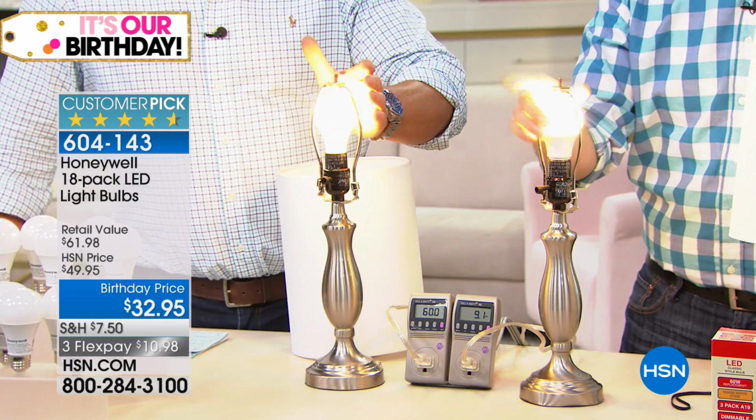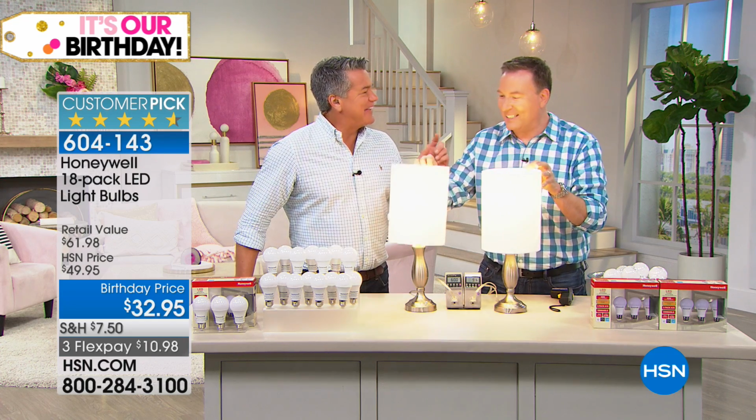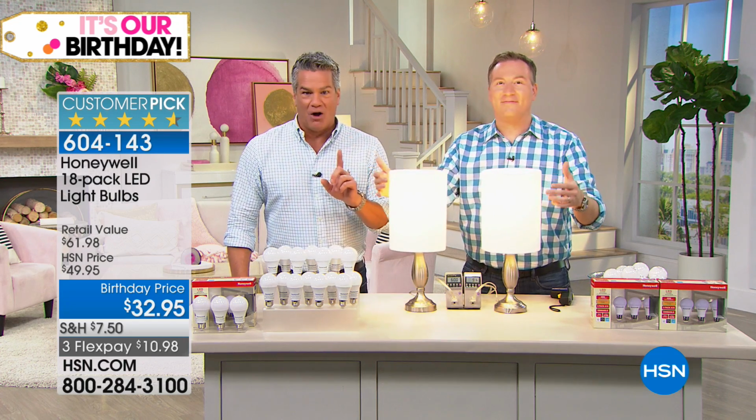My daughter actually makes brownies with a little oven from the Easy Bake Oven. That's what she has, Guy. All that was in there was a light bulb. That's it. A light bulb.